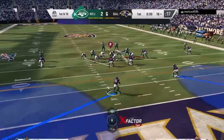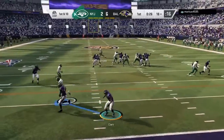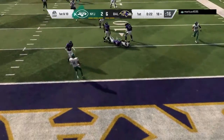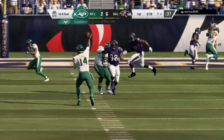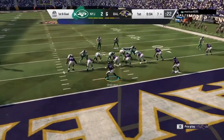Watch a slant. Darnold from the red zone now. This one caught by Crowder. And brought down, but not before they get it inside the 10 to the 7. The Jet passing game in rhythm. They've got another first.